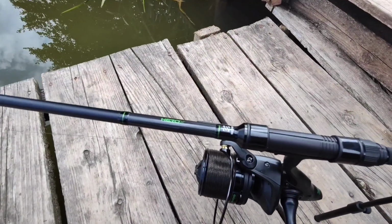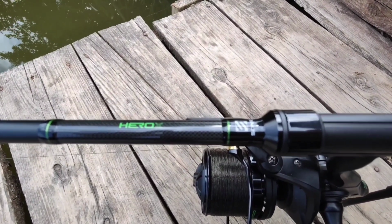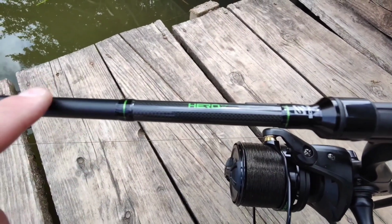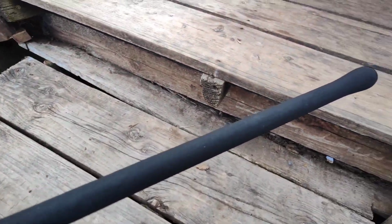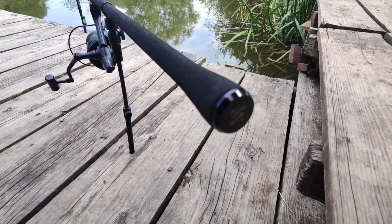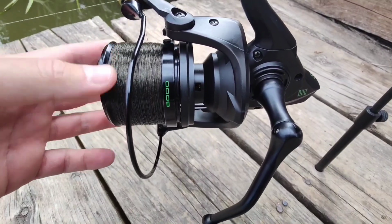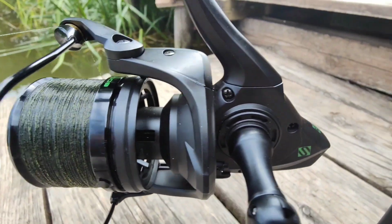So, Sonic Hero X rods. As you can see, nice sort of green detail in there. See the carbon fibre there, and then it goes to a matte black surface. Nice Japanese shrink wrap. Got a nice little butt cap there, and then the reels are quite nice. So yeah, got the 8000 there. Got the Sonic logo on there.